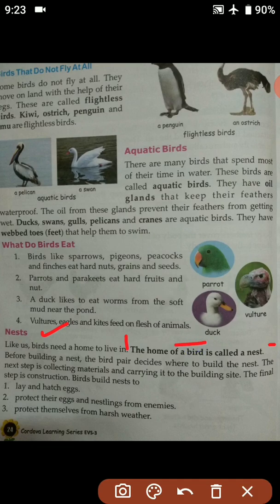So before building a nest, the bird pair decides where to build the nest. Before building our house, we also decide a lot. That means how to construct our house, how to make the different rooms. Similarly, the bird pair also decides where to build the nest. Then the next step is collecting materials and carrying it to the building site. So the final step is construction.